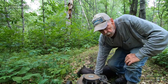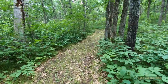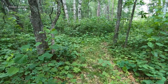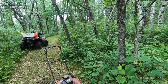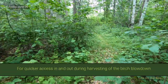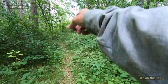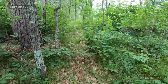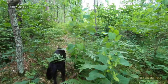This is the birch blowdown. Came up to here, and there was a path here, it was called Autumnal Gold. Rather than have to go all the way to the end of the ATV loop trail and then come back, I just made this, took down a few saplings last summer, so I was coming in and out along here. Quickly it grows up. Yeah, all of this was not here. I had cut it down to open up the path.